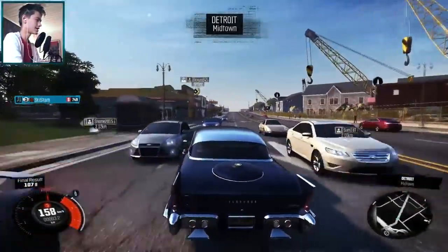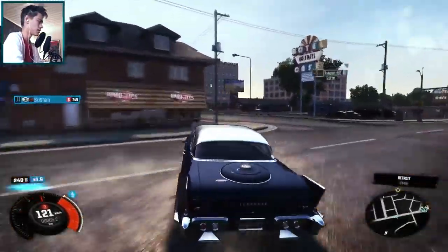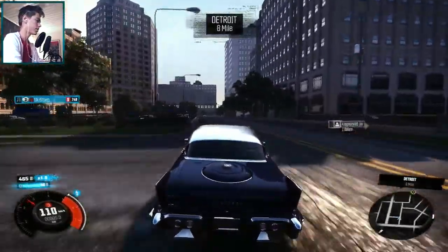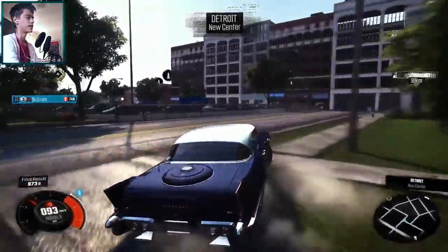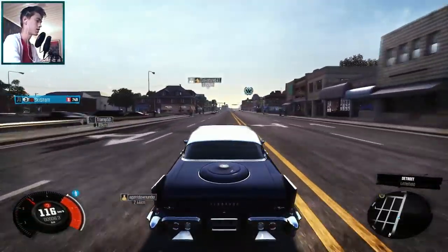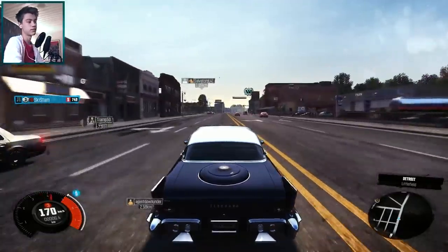Oh yeah, all the sweet drifts and then the focus. So yeah, you kind of can drift this thing if you go in the city. You can't really do any extended drifts. Which is partly because this is a street car, it doesn't have the most amount of power. But also because it's The Crew.